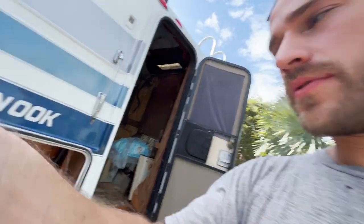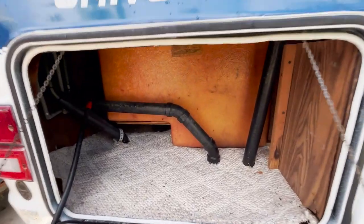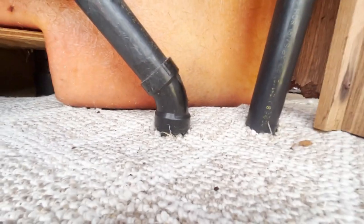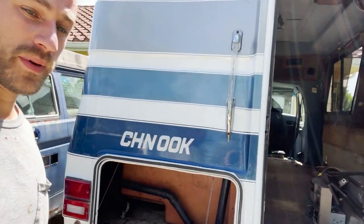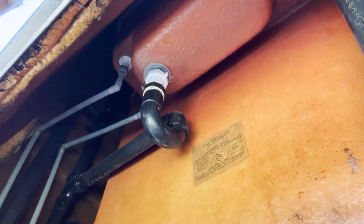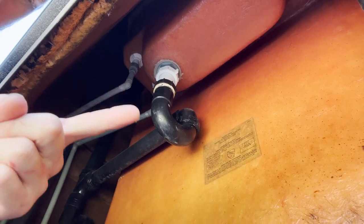So the bathroom has an access door through the rear of the Chinook, so that you can access the plumbing to the sink, toilet, and the shower drain, I think, is centered here. So the next step before we move any further will be to remove the bathroom. But before I do that, to remove the fittings. So that fitting needs to come out, and that fitting needs to come out.